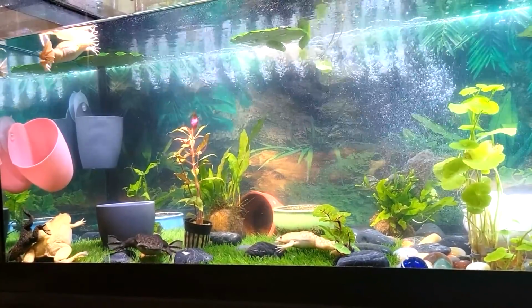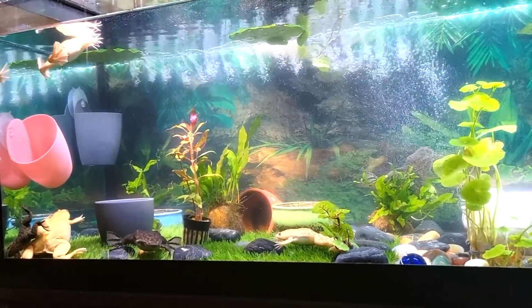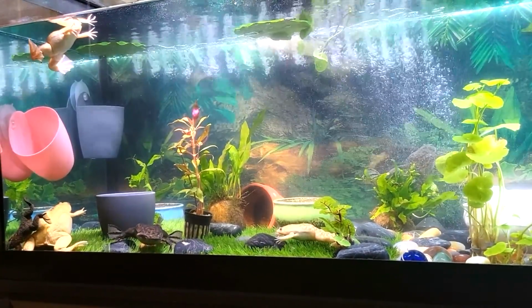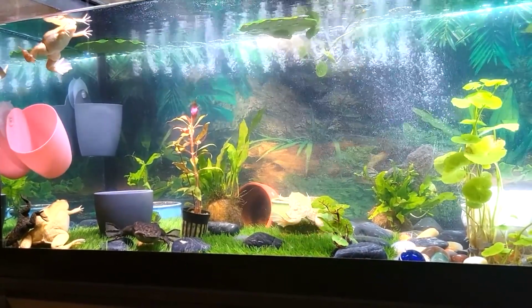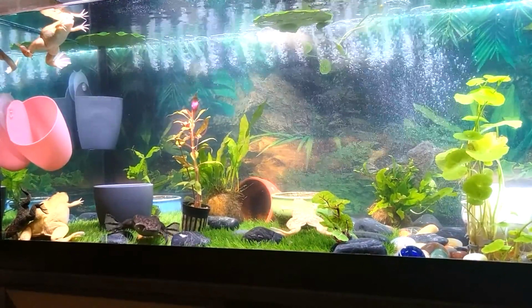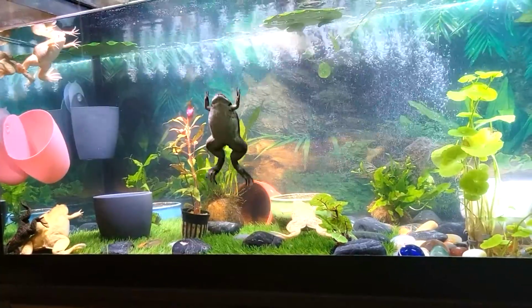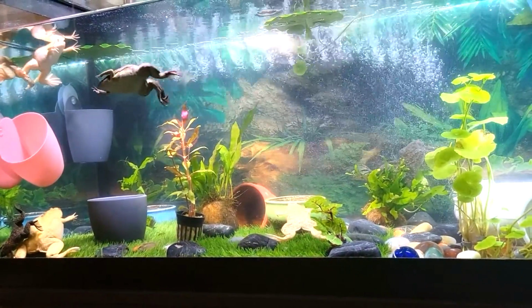Feeder guppies and ghost shrimp also make a great source of food for your frogs. Some pet shops may offer goldfish and rosy red minnows. These types of feeder fish have bones that can be very difficult for your frogs to digest.